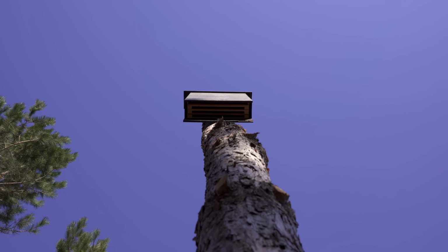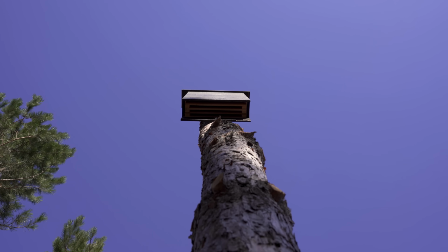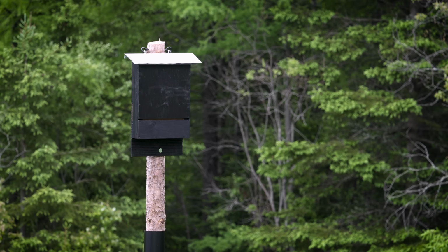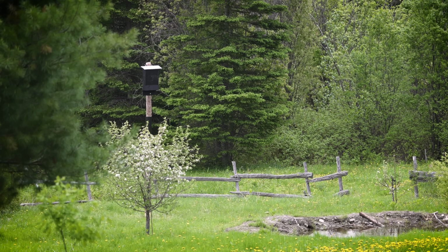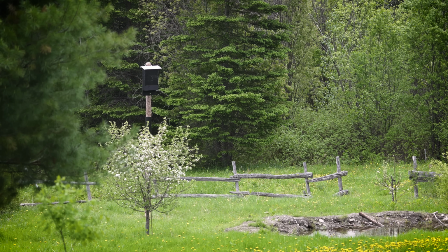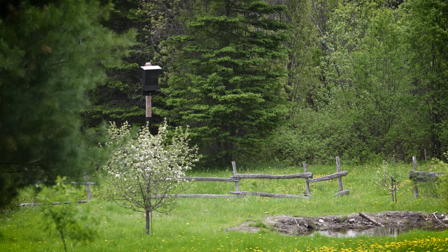The first 2 were big brown and little brown bats. I built 1 bat box last year and we didn't get any bats in it, but after doing some more reading, there's 3 potential mistakes that I made that may be the reason it didn't house any bats.